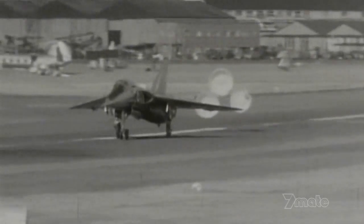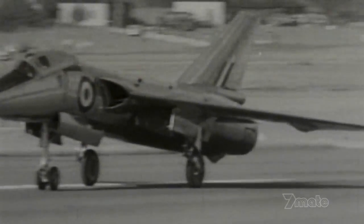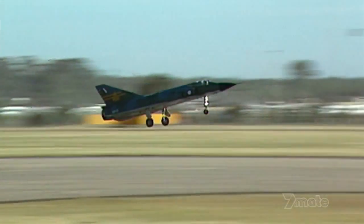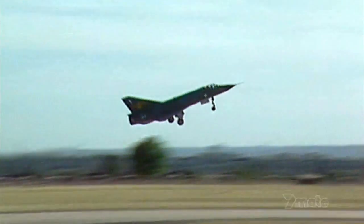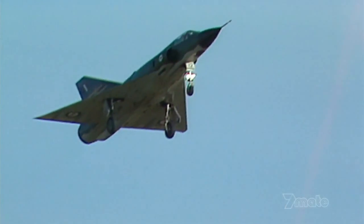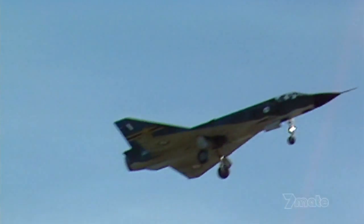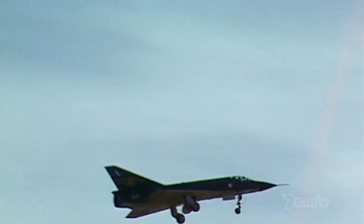The French Dassault company, however, did. They armed it with guns and missiles, modified the nose to incorporate radar, and called it the Mirage. Everybody bought it, including Australia, and it went on to be the best-selling fighter aircraft of all time.